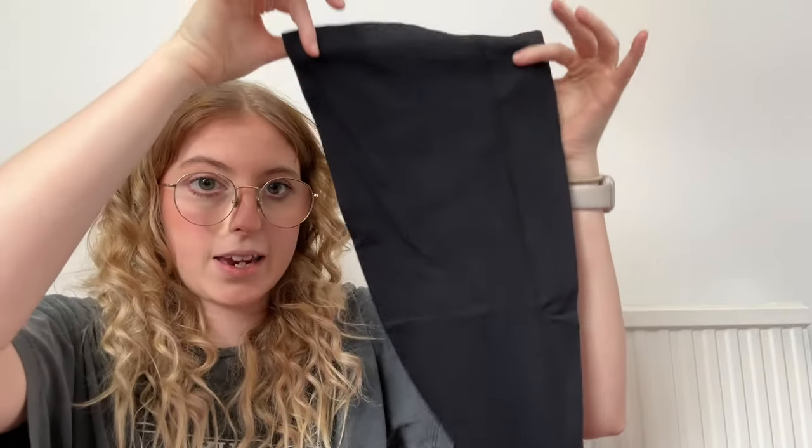And then they are flared at the bottom. They are flared at the ends, which again, I love. Who doesn't love a pair of flared leggings? So this is them on. The fit is great. They're doing something for me. There's no VPL. They're sucking me in. I'm happy. I also saw these t-shirts.